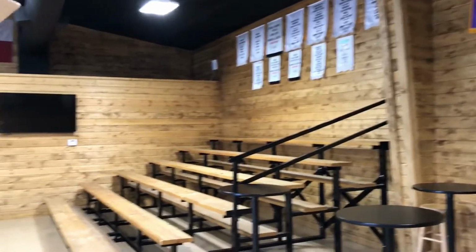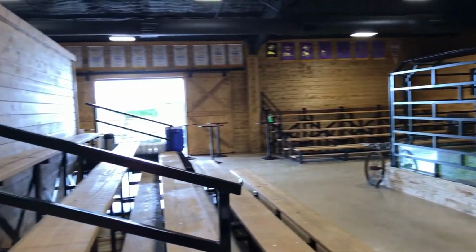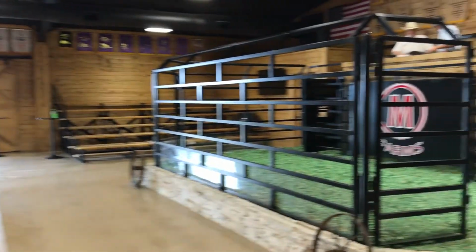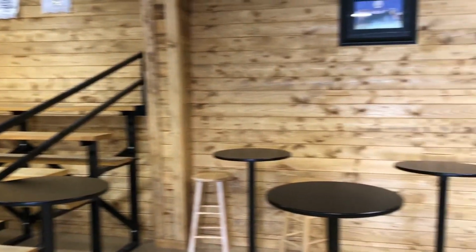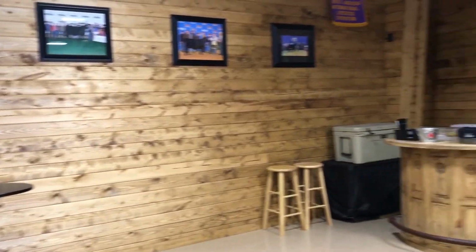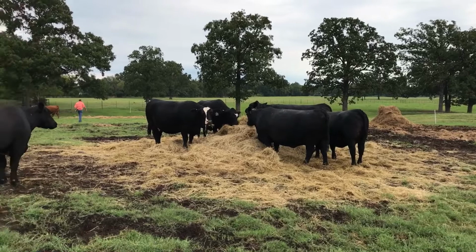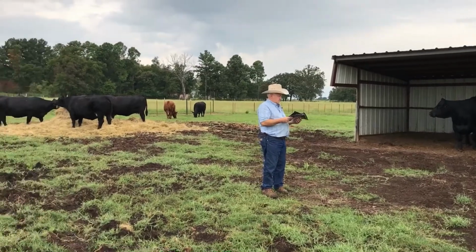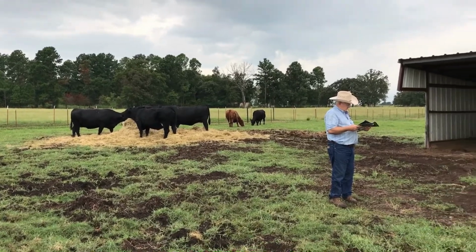This is Circle M Grand Saline, Texas sale, auction room, building, whatever you want to call it. It is nice. At Circle M sale, these are the donor cows that we're looking at, buying some embryos out of. There's some nice ones here.